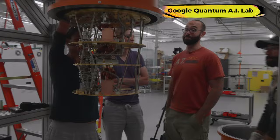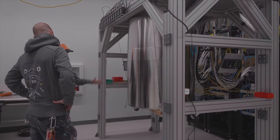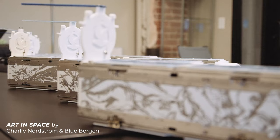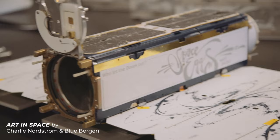When I looked at those systems, it was this huge opportunity. I didn't know exactly what it would look like, but I knew that with the support of an artist, maybe there was a way to actually put art on a quantum computer. I had come from the aerospace industry where I created the first art show in space. We covered hundreds of spaceships with paintings and drawings by the aerospace community.